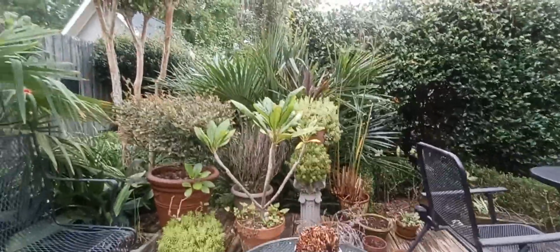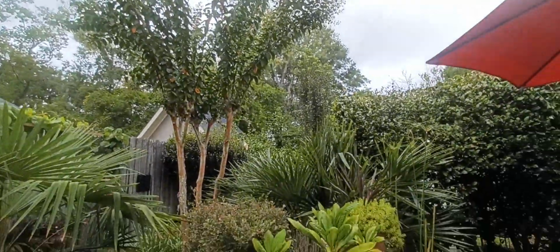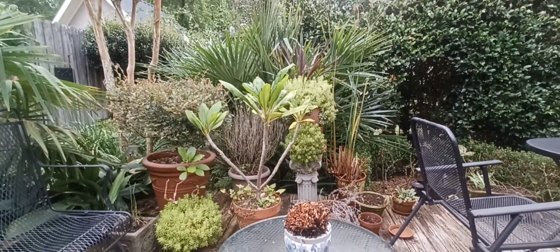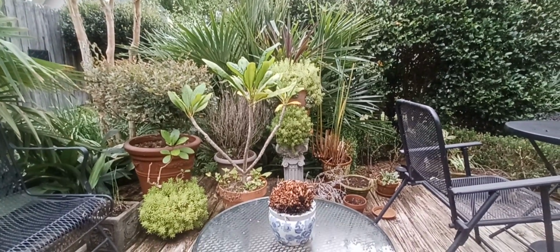But there you have it for today. A quick walk around the backyard. Not a lot in bloom this late in the year. However, camellias will be starting shortly.